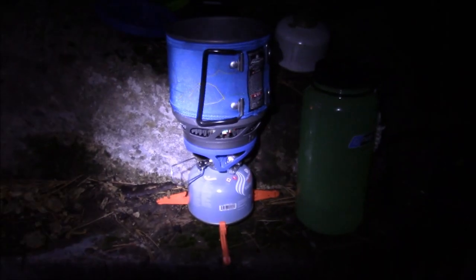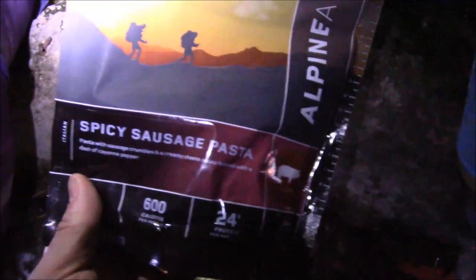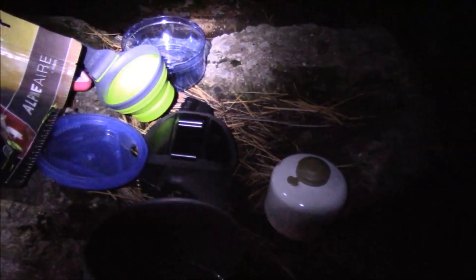Okay, we got the Jetboil Minimo fired up. This thing is awesome. Just getting some water, enough for one meal. I'm gonna go for the, this is a new one, Jenna. Yeah. Alpine Air. Here, and I got the spicy sausage pasta. Jenna says she wasn't hungry yet, so we're gonna wait on that. But I'm gonna go for mine. And yeah, we got this little ledge to work with. That's working out great. That's the Smith & Wesson Shield back there. Don't leave home without it. Yeah, nice little spot. And it's only 5:30. I know, it seems so much later. It's just about fully dark.